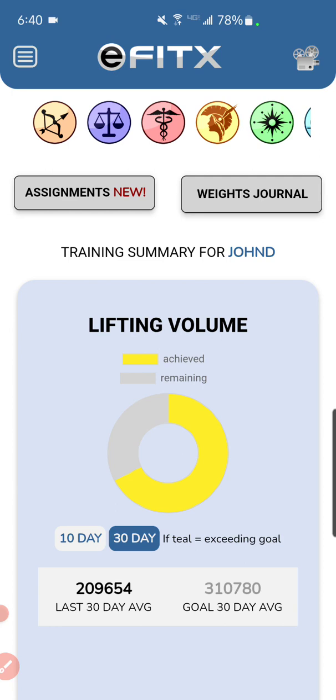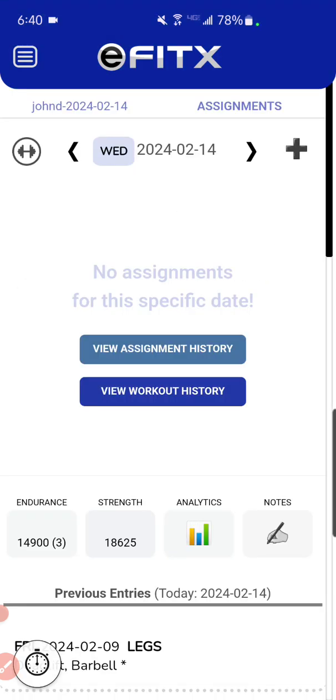Let's go ahead and hit one of these newer buttons. We have this weights journal, and then we have this assignments. Let's go to the assignments. This is one of the more significant sections, and let me kind of explain why we've done this.